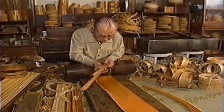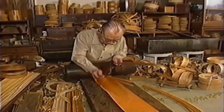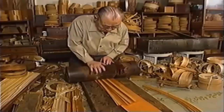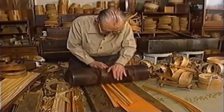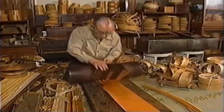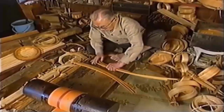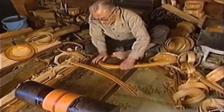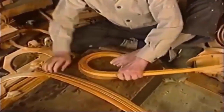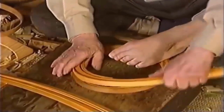The thin wooden strips used to make the lid walls are bent in bulk. Several strips are then bound together inside a circular ring and dried out in the sunlight.